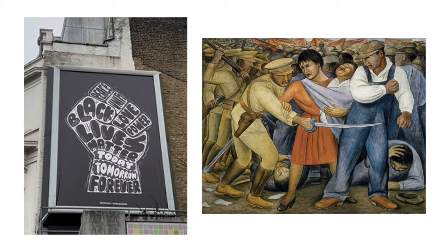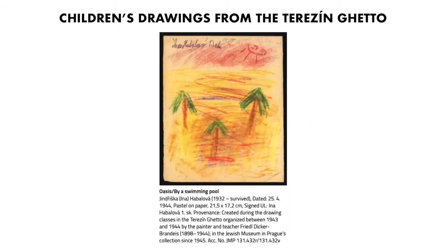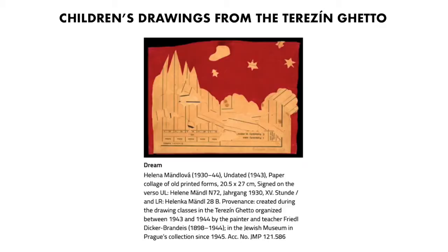But perhaps you want to take a more subtle approach. As we look at the artwork that the children made in the Terezin camp or the Terezin ghettos, we can see that they were interested in depicting images of places they wanted to go. For example, a forest or an oasis by a swimming pool. Artwork doesn't have to speak to a direct cause. It can just give you a mindset, take you to a place of peace. For them, art was a respite or an escape from the situation that they found themselves in.